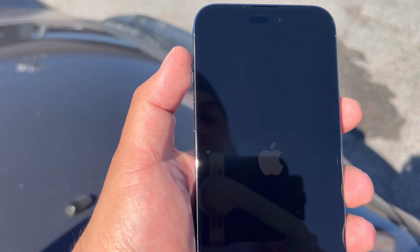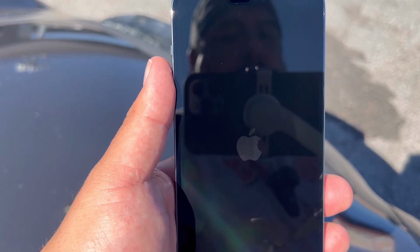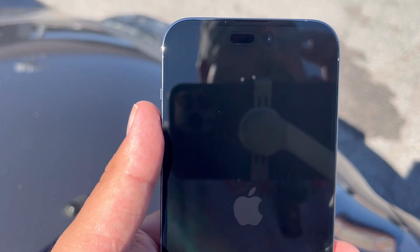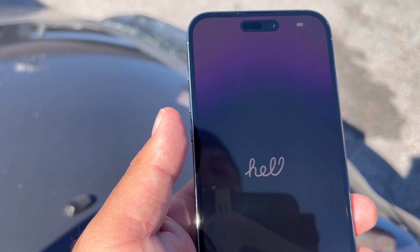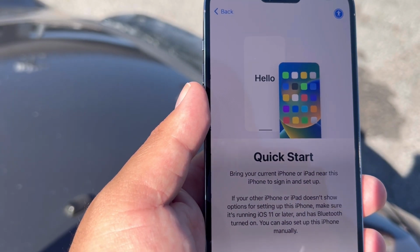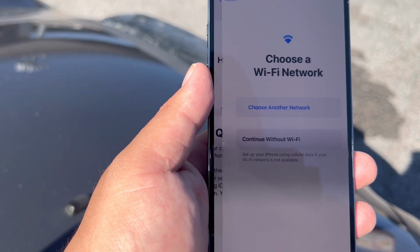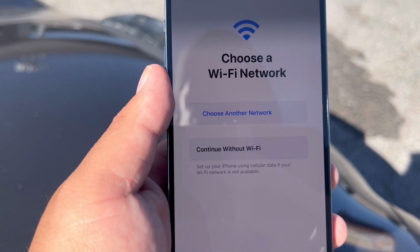I'm gonna get her to the home screen. I already had the Apple Store put my AT&T line on here real quick, so since we ended up just having them set up real quick, it makes it a lot easier because I had a physical SIM card. So let me get this process going here. We'll see. Of course, we're gonna do the good old English. There we go.